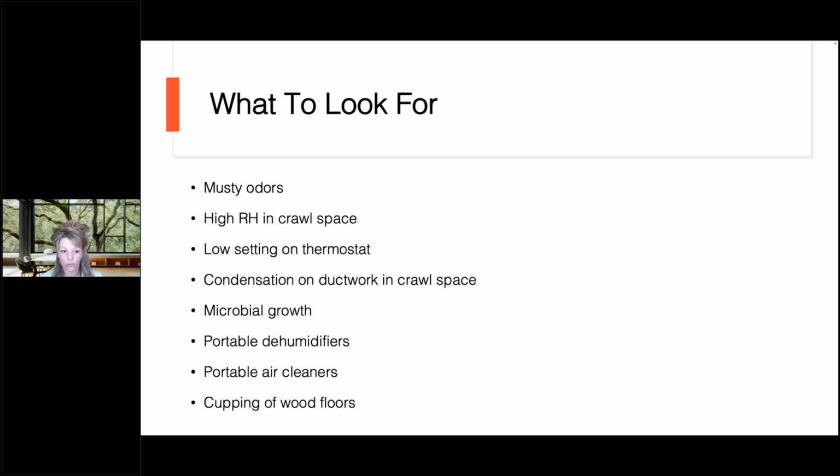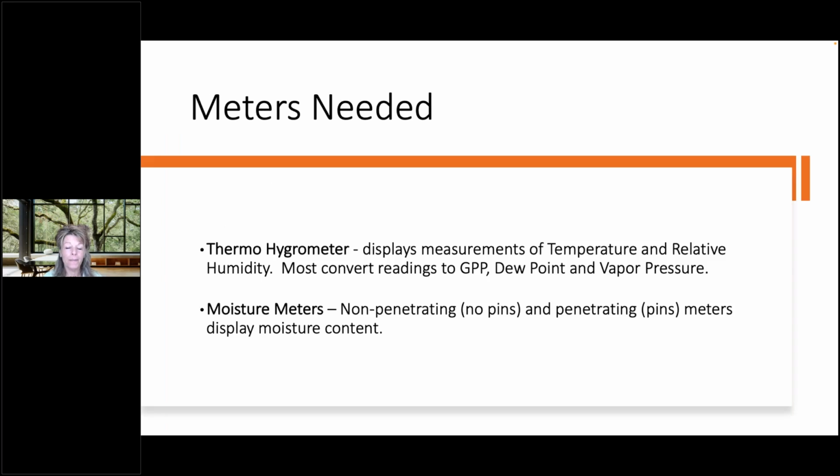And then cupping of wood floors. Meters typically needed is a thermal hygrometer. This is going to show us what the temperature differences are and the relative humidity in that crawl space. So we want to collect data.